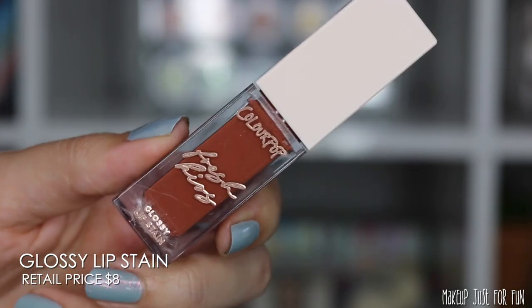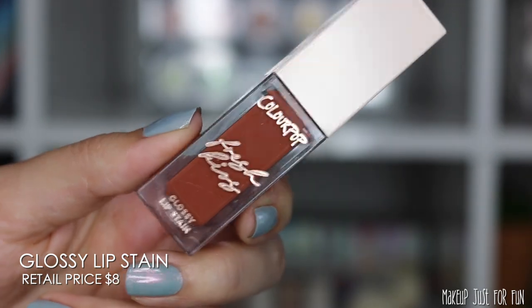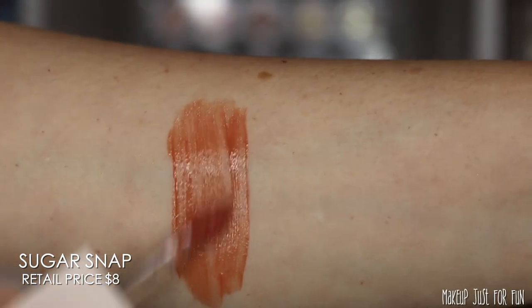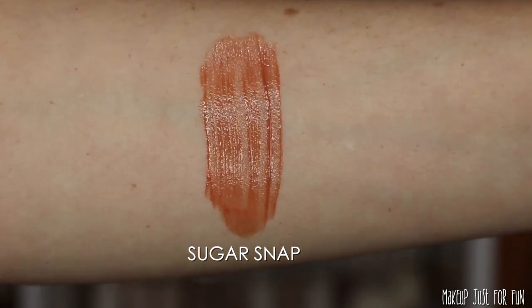This is actually what my sister wore to her wedding. I did her makeup for her, and this was her lip color. By far, my most used and most loved lip color of the year. This is the only thing that I have completely used up and had to replace so far this year, as far as an actual lip color, lipstick color, and I think that says a lot.